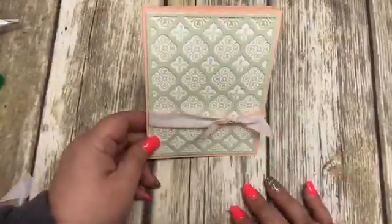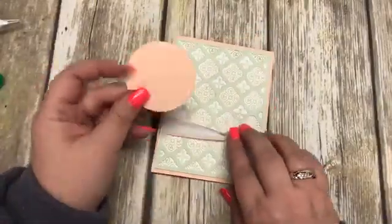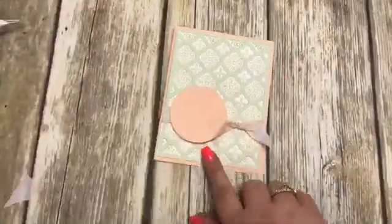But look how pretty that is. Isn't that ribbon alone just pretty? And then I used a punch out. I used the 2 1/4 inch, I don't have it here. Sorry, 2 1/4 inch circle punch to punch that out.